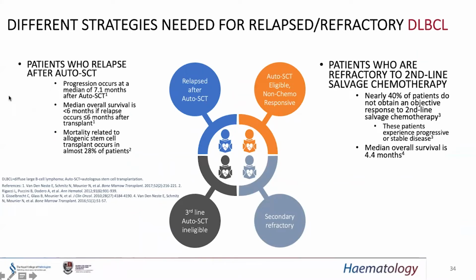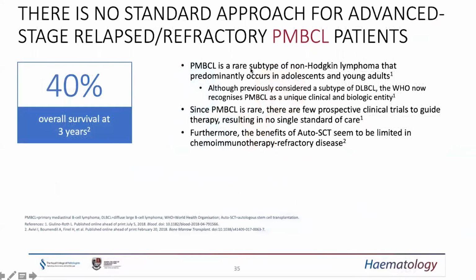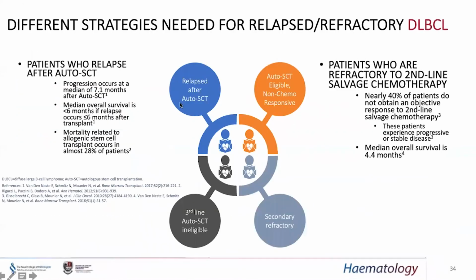There are different strategies to deal with these patients who are relapsed and refractory with diffuse large B-cell lymphoma. Progression occurs at a median of 7 months after autologous stem cell transplant in some patients. If they relapse, then their survival is going to be short. We do offer second-line salvage therapy, and we do offer stem cell transplant. If they relapse in spite of that, then their outcome is going to be very poor, and the overall survival is less than 6 months if they relapse following a transplant.